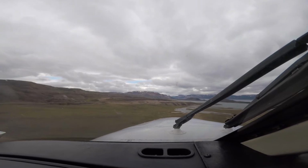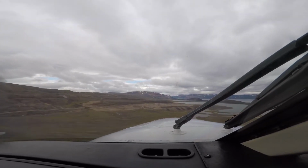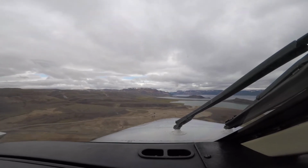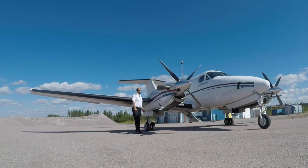The last one is to keep the Icevane extended during the takeoff roll and close it as soon as the pilot reaches V2 or when it is safe to do so. This is the end of this video.